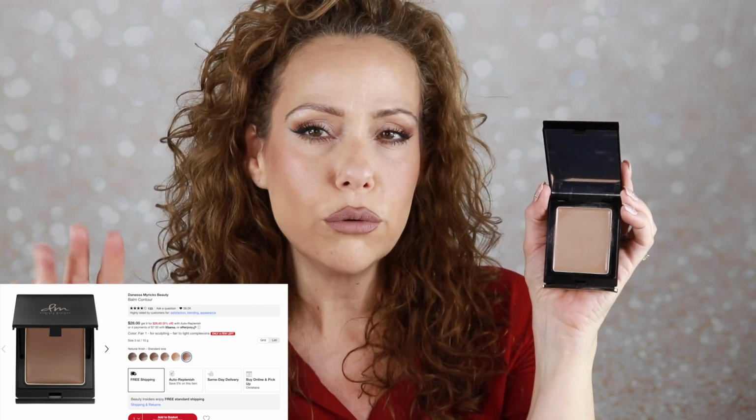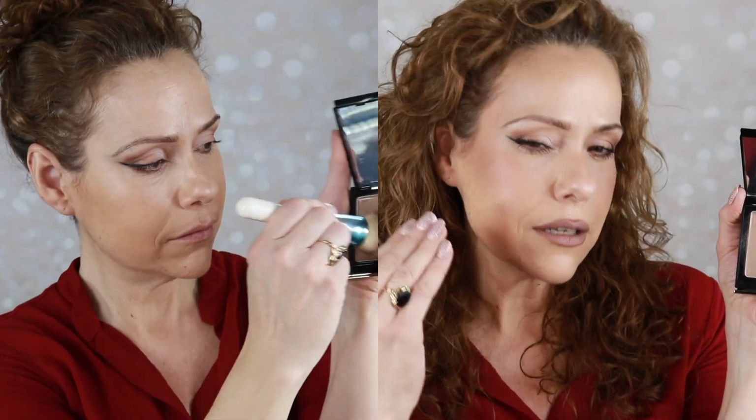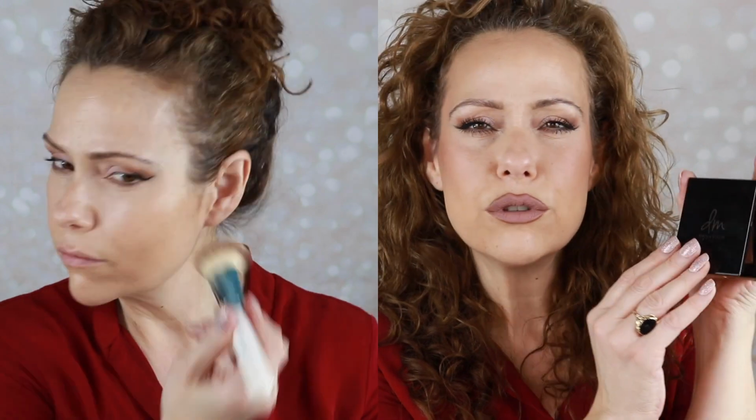This is Fair 1. It is cool toned. It is verging on gray, but not too harsh. I just love the way that it chisels my face. It goes on so smooth and creamy and wears really well.